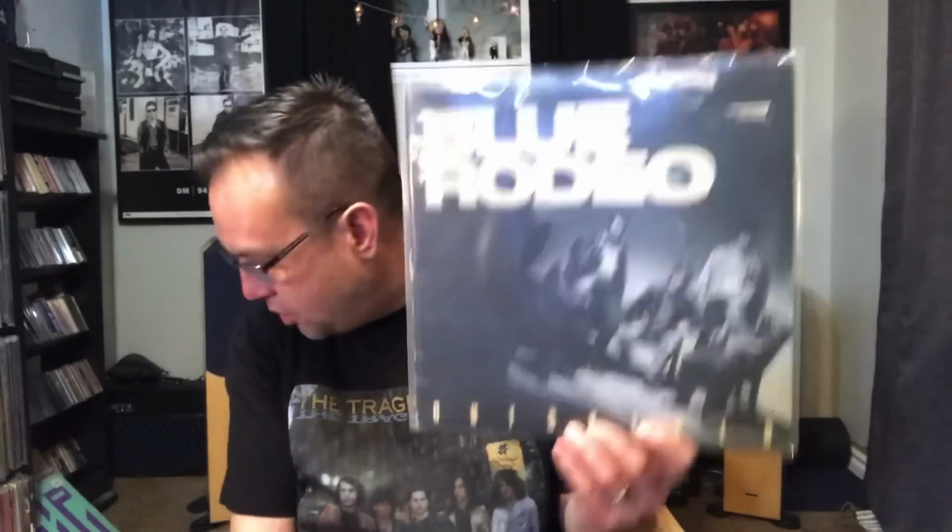Blue Rodeo. I got a good story about Blue Rodeo. I'll tell you one day. Yeah, awesome band. One of Canada's greatest bands that we've ever produced. This is their first album, called Outskirts.